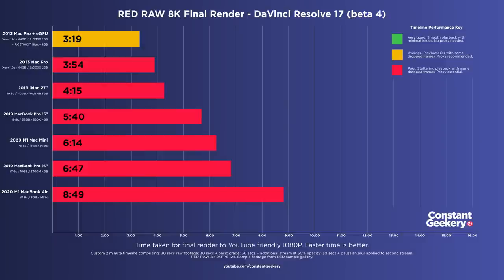Fifth place honors go to the Mac Mini with 6 minutes, 14. And the 15-inch MacBook Pro is fourth with 5 minutes, 40. Our iMac can only manage third place this time with 4:15, and it's beaten to second by the Mac Pro, which finished in 3 minutes 54. Now, throw the eGPU into the mix, and the same Mac Pro wins with 3 minutes 19 and is the only machine to offer a usable timeline experience.